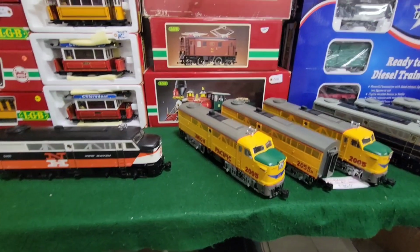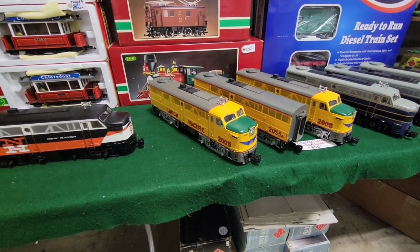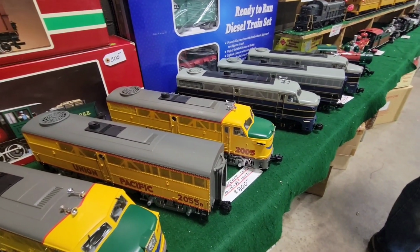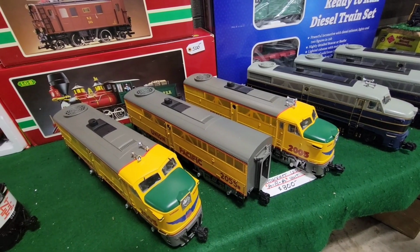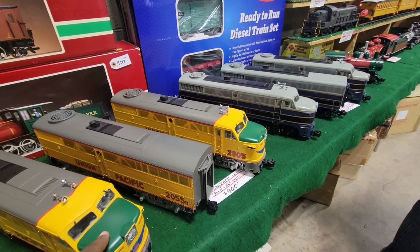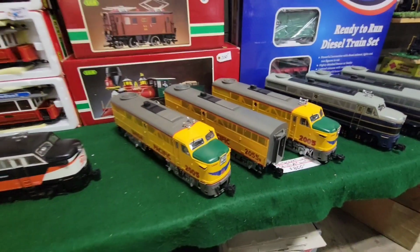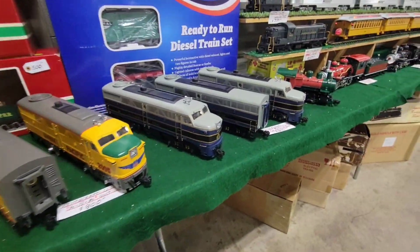Those are nice. Now, are these the Alcos too, or are these the... You can run them out for us, sure. Indoors, outdoors, doesn't make any difference. Well, no, I meant, are they Alcos? These are the FAs? They're FAs, FA and FB. Okay. I really like these B&O ones.